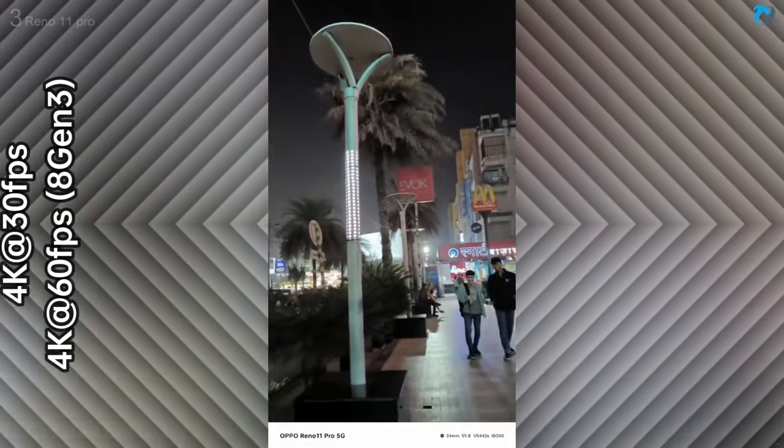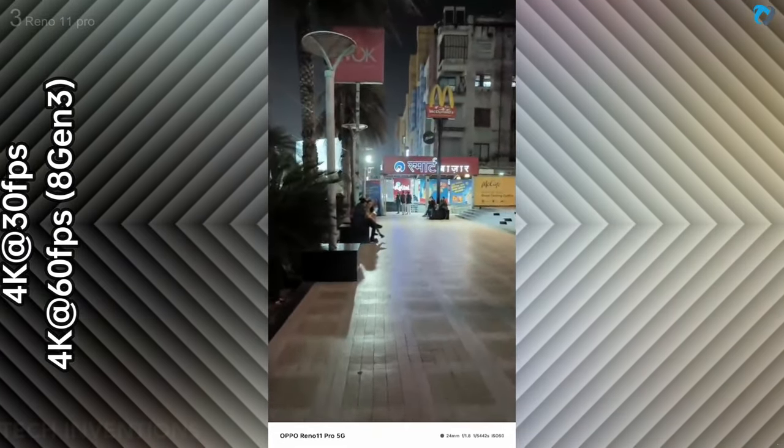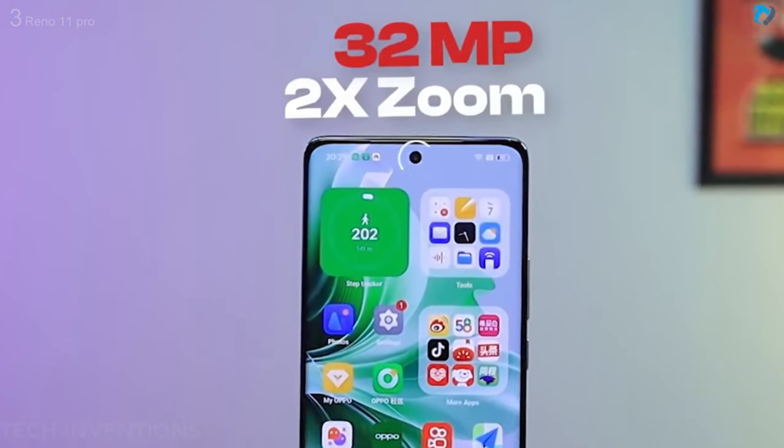You can see the result. Reno 11 Pro can record max 4K video at 30 frames per second. The video quality is quite good. 32-megapixel front camera enables you to zoom up to 2x.